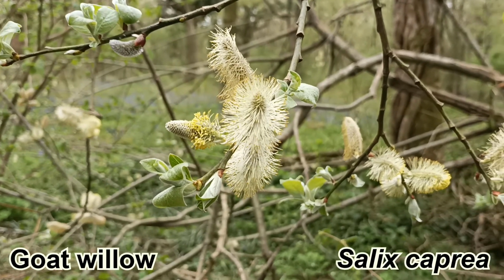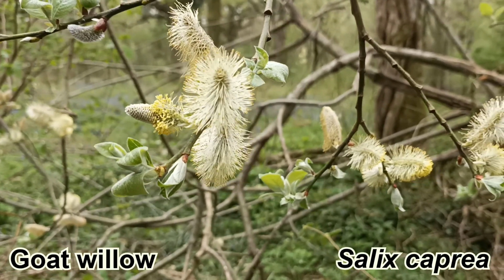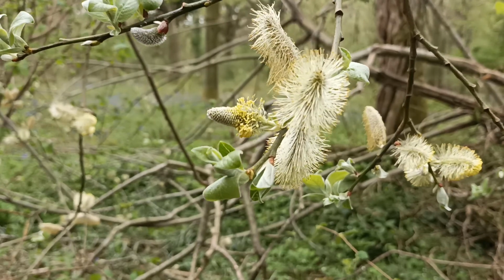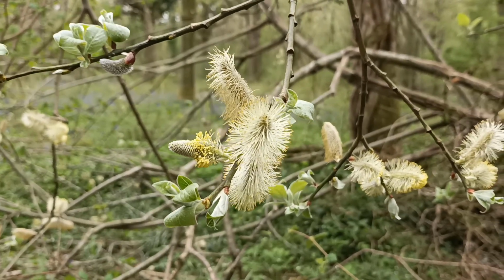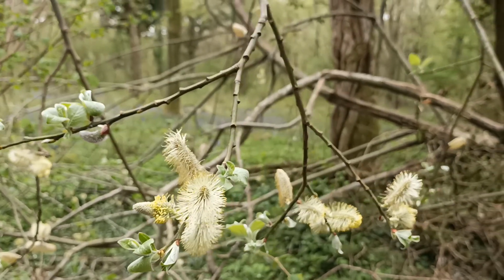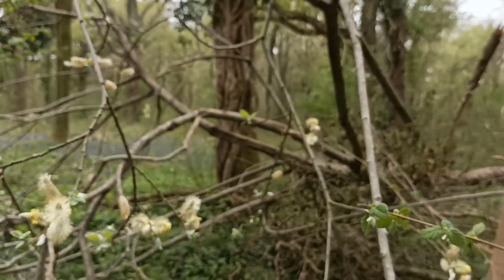There are still more tree species to be found in Crabwood. The goat willow, Salix caprea, lives for up to 300 years. It is the food choice for a variety of moths like sallow kitten, sallow clearwing, and lunar hornet clearwing. It's also the main food for the purple emperor butterfly, which is found in Crabwood.